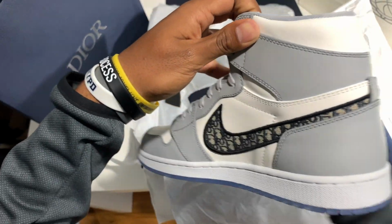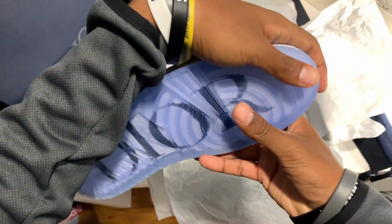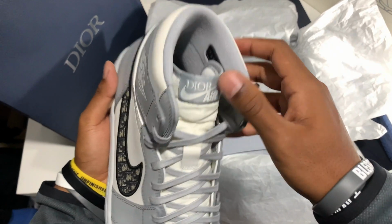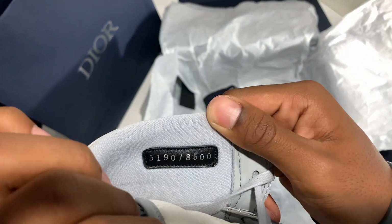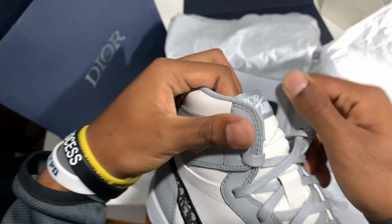And as I go into the right pair of the shoe, you guys can see that everything's the same besides the bottom. On this pair, it has the Dior instead of the Air Dior logo. But other than that, it's the same number, and on the tongue it has Dior Air on it. It's a really nice touch.